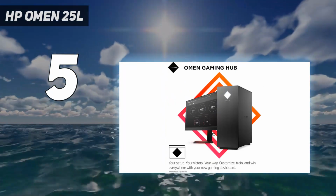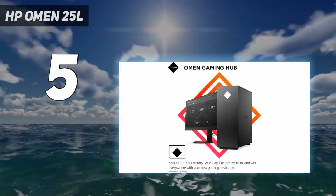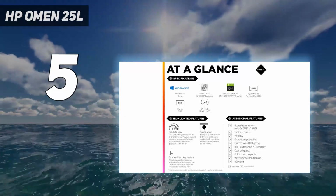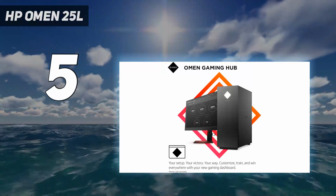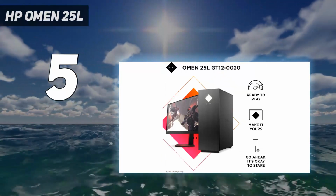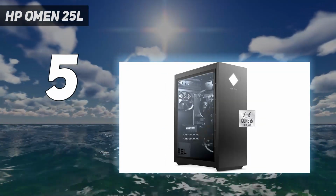Its performance is more in line with its mid-range stature, which means it's not going to break any records. Instead, it gave us solid 1080p performance in our testing, allowing us to get good results in games like Cyberpunk 2077. And, we even managed some decent 4K results with games like Battlefield 2042.